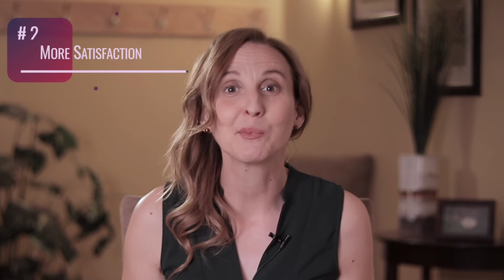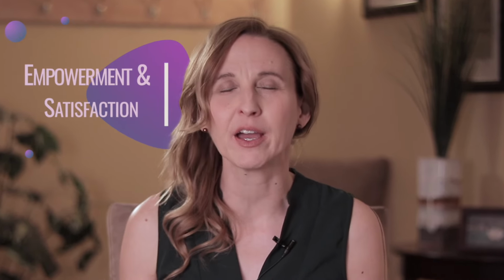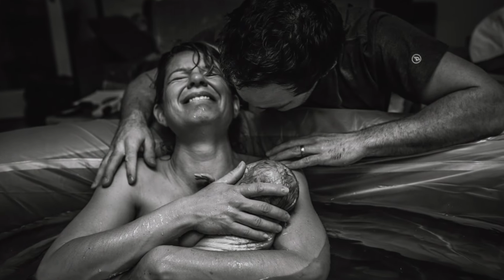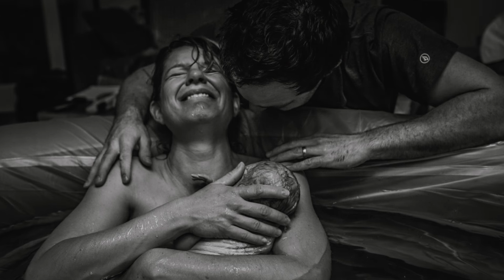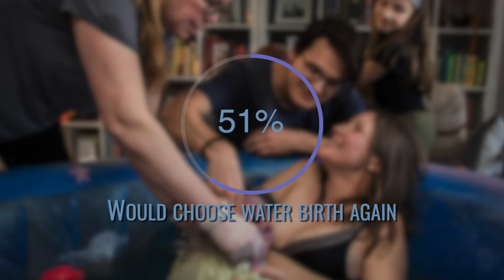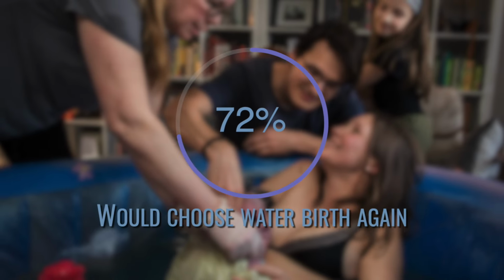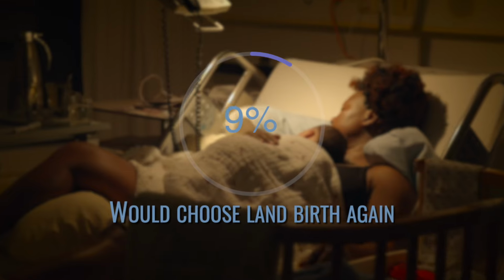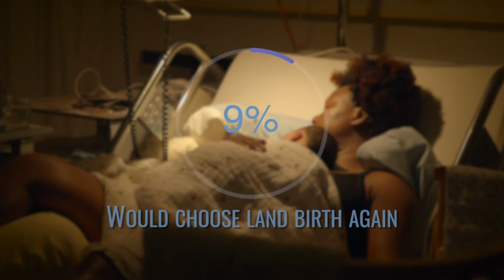Number 2, more satisfaction. Many moms express feeling a profound sense of empowerment and satisfaction during water birth. In one study, 72% of people who had a water birth stated that they would certainly choose that method of giving birth again, while only 9% of those who had land births said that they would choose that method again.